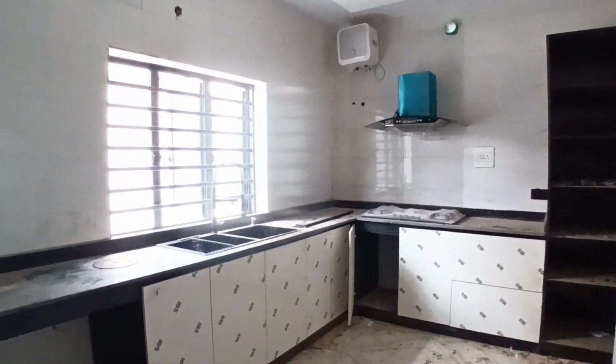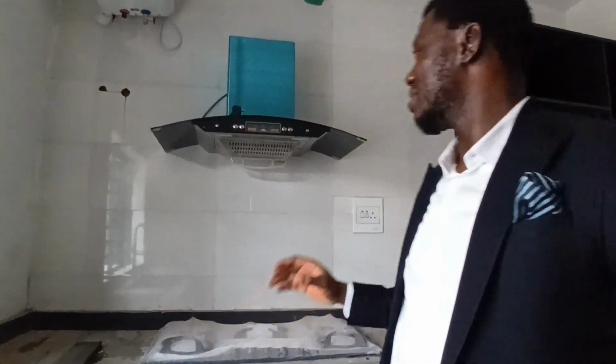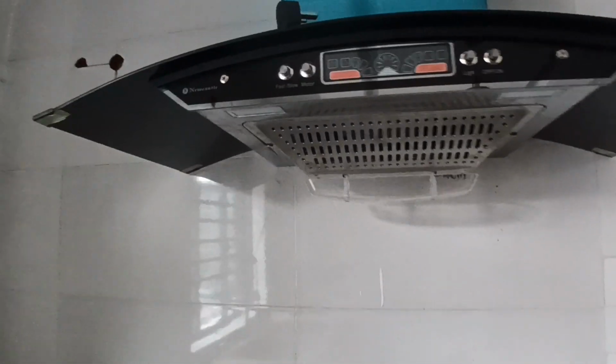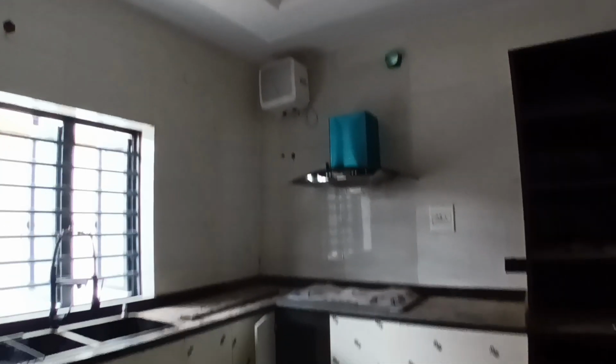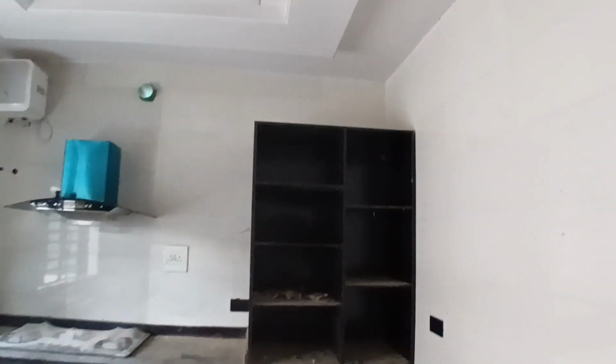Work is still going on, of course. You know, it's a construction site, this is how you see it, but just to let you know, it's a brand new house and work is still going on. So it comes with this beautiful quality heat extractor, new cash tool heat extractor. Then also it comes with a gas burner. You have also a water heater over there and quite a number of things just to ensure that you have a spacious, fully fitted kitchen. Everywhere will be cleaned up when construction is done.